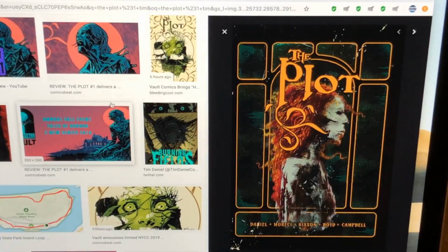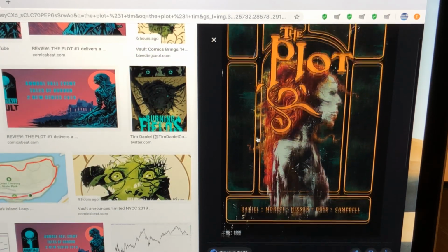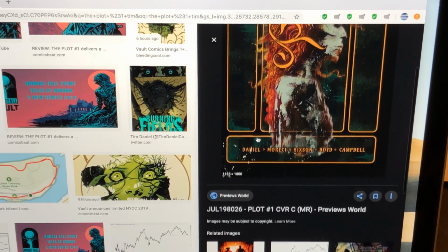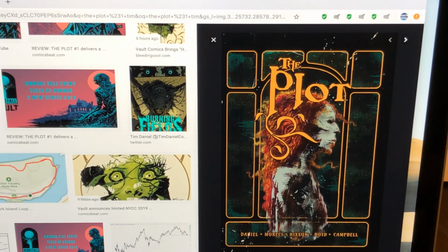Yeah, I mean, that is a cool looking cover. First of all, I'm kind of a sucker for black covers. I just think that is just awesome. I believe the cover artist is Tim Seeley? Tim something. Let me go back to the listing. Tim Daniel, sorry. Yeah, Tim Daniel is the artist. So I just love that cover. So I'm basically getting all 3 covers. I'm hoping it's a good book. Vault Comics is the publisher.